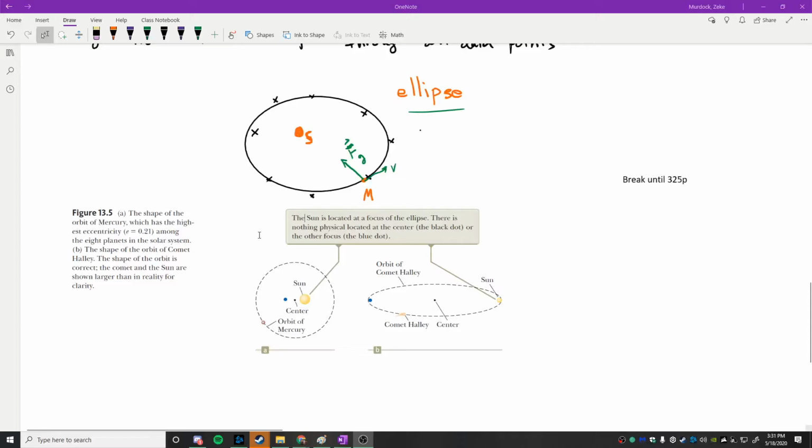So this is a picture of the orbit of Mercury on the left, and the sun is right here. The center is just the center of this ellipse. It says the sun is located at the focus of an ellipse. There's nothing physical located at the center, the black dot, or the other focus, the blue dot. Oh, I'm sorry, my bad. These are the foci. I thought it was the Earth, my bad.